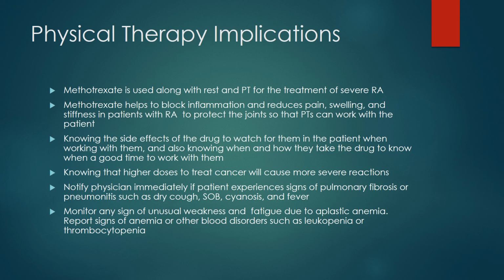So why do we care about methotrexate as physical therapists? Well, methotrexate is used along with rest and physical therapy for treatment of severe RA, which is its most common use. Methotrexate helps to block inflammation and reduce pain, swelling, and stiffness in patients with RA to protect the joints so that PTs can work with the patient.